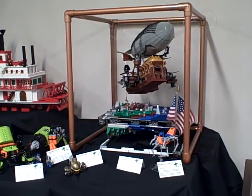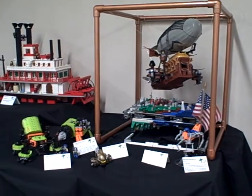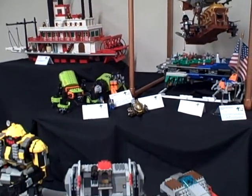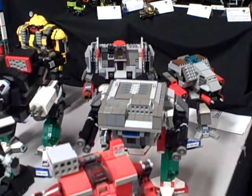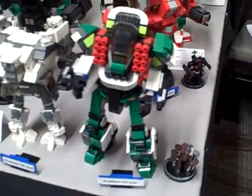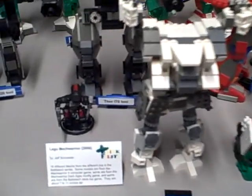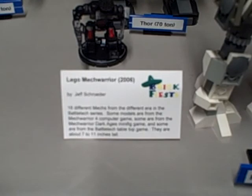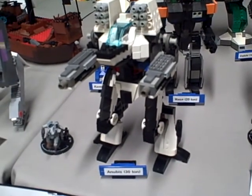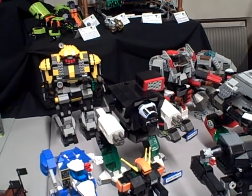Up here we have a Technic that actually rotates. We've got a bunch of mechas here. All the mechas are done by Desh Roder. A lot of mechas. Very cool.